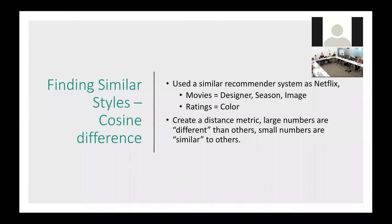We'll look at that in a little bit. But in addition to that kind of inference that I did, I used a cosine similarity. I used the TF-IDF values kind of as rankings, like you would for Netflix or Spotify, for each image, or for each designer, or for each season. I would use a cosine similarity matrix to see what the cosine differences were. The shortest distances were very much alike.